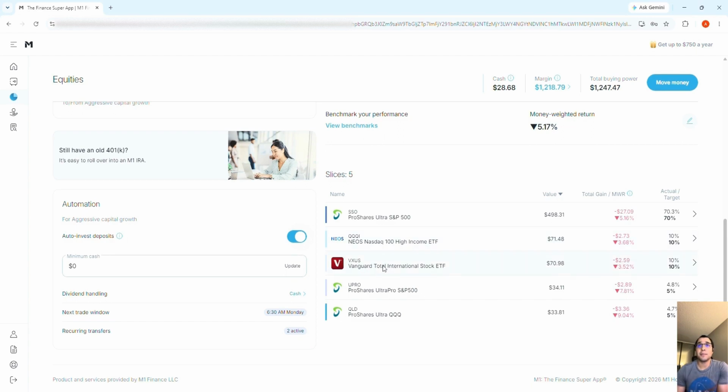You also notice I do have some international exposure via VXUS. This will, in all likelihood, be sold over time. Once there is a sizable market correction, I will likely redeploy this 10% and split it between 5 and 5% on UPRO and QLD, just to increase my beta exposure there. Because ultimately, equities are the largest growth engine, so I want to maximize my exposure to that position.